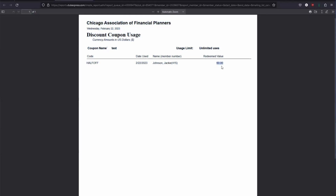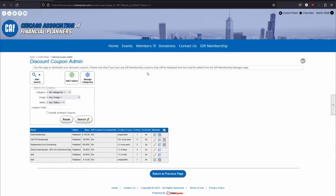It won't say 50%. It's going to give us an actual dollar amount that we can see how much money we gave in scholarships. This is a report that gets used a lot for organizations that offer scholarships because they may want to brag on social media, hey, last year we gave out $3,000 worth of scholarships, or whatever they want, if they want to let people know that they are offering scholarships for memberships if you have some sort of education organization. So that's the process for creating and using those discount coupons.